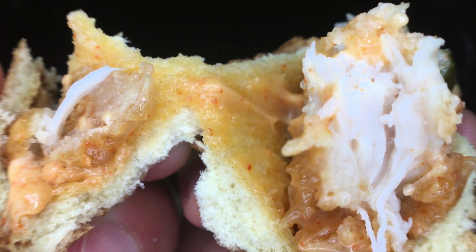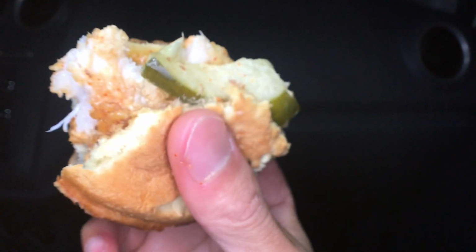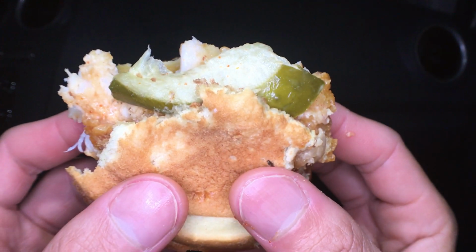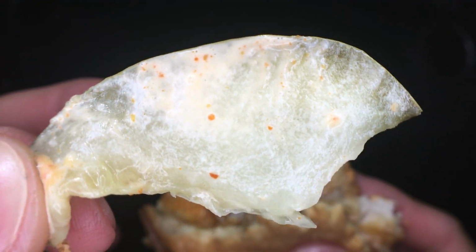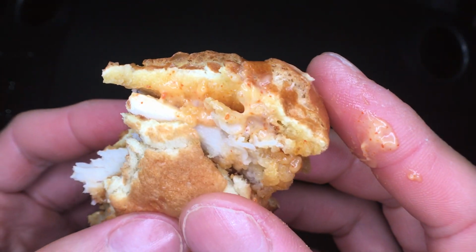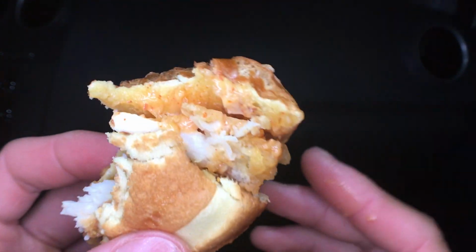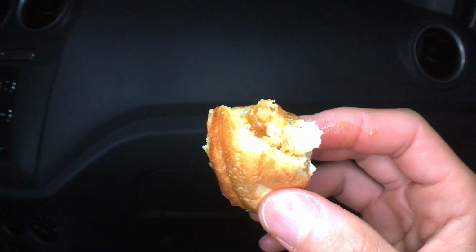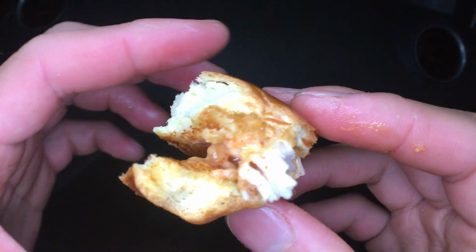Oh, this bread. Wow. Oh, yes. Oh, beautiful. Wow.